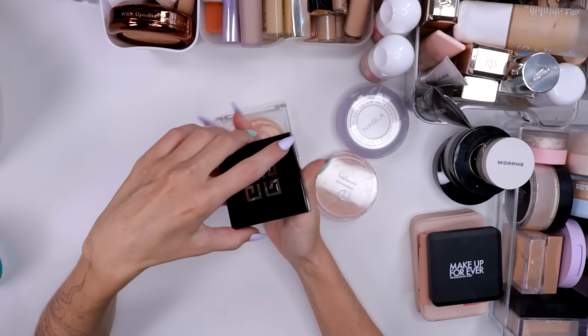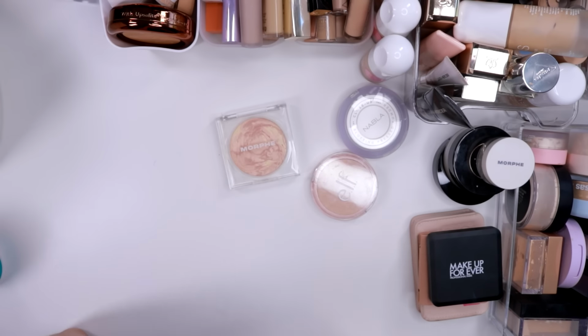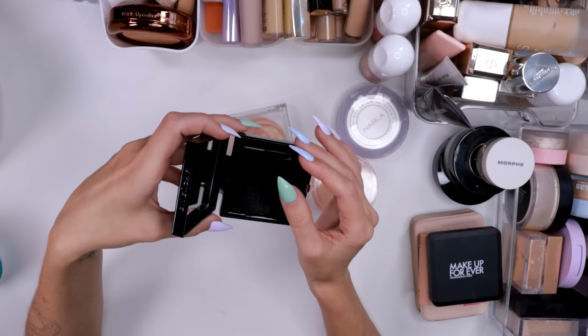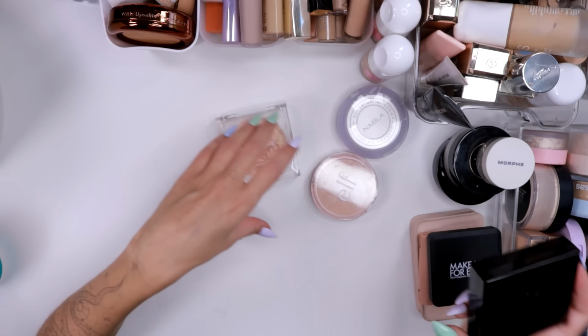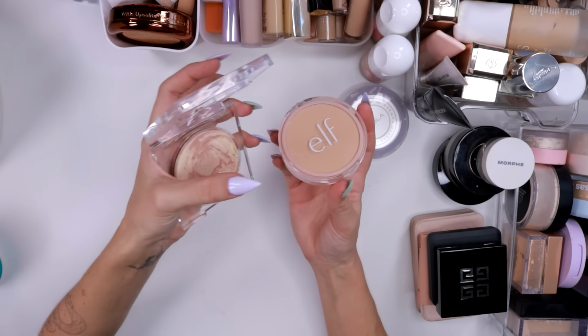Okay. This is the Givenchy. This is the Prism Libre. I don't love it. It smells like department store flowers. It's kind of heavy under my eyes. I've seen some of my friends use this as a finishing powder. So I'm going to keep it because it's very expensive, and I'm going to see if I can use it as a finishing powder. But here are 2 other finishing powders that I really, really like. So I'm giving that Givenchy another chance. If I don't like it, I'm going to declutter it.